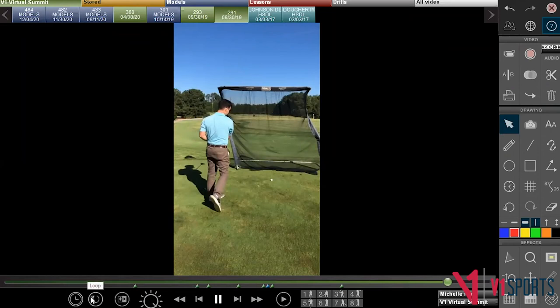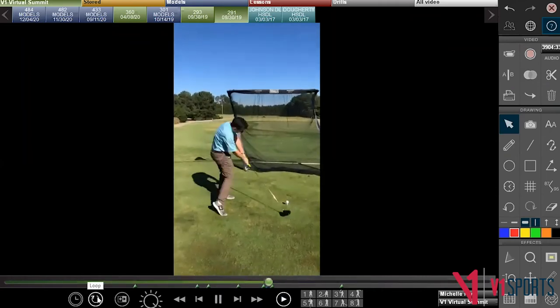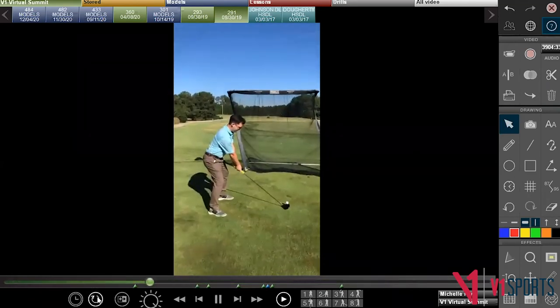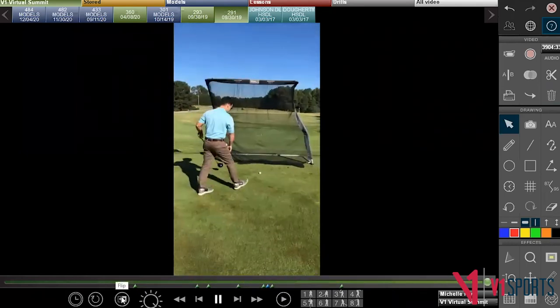The tool right next to it is the loop tool. Not much to this. It just loops the video. I do just want to detail it though, right? So it just loops that video again. So if you want to keep this thing on the screen while you're talking, maybe it's the end of the lesson and you're recapping, you can use that loop tool however you'd like.